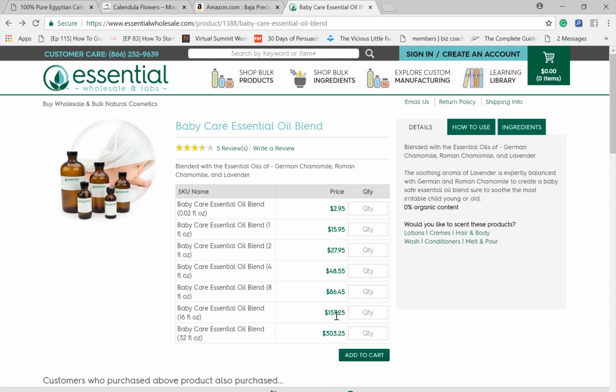This price, $157 for 16 ounces, would be better if I only want to buy once and not have to worry about it for a while, but it just depends on what your budget is looking like. So you could just easily do this $86.45 and you'd have enough for that.